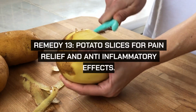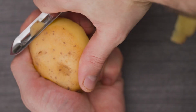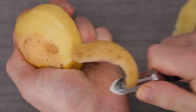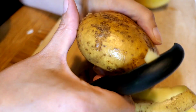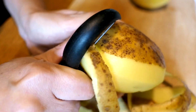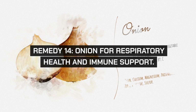Remedy 13. Potato slices for minor burns. The starch in potatoes can help draw out heat from a burn, providing pain relief. Potatoes also have anti-inflammatory properties and can keep the skin moist, which is crucial for the healing process. Applying a slice of raw potato to a minor burn can help soothe the pain and reduce the risk of blistering.